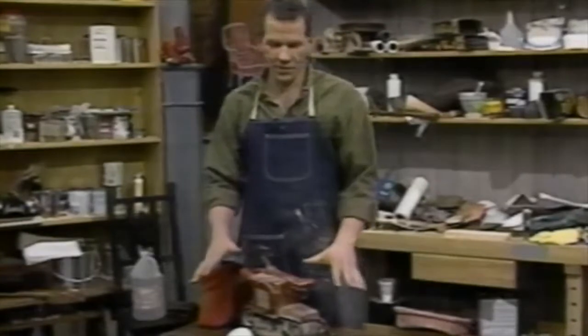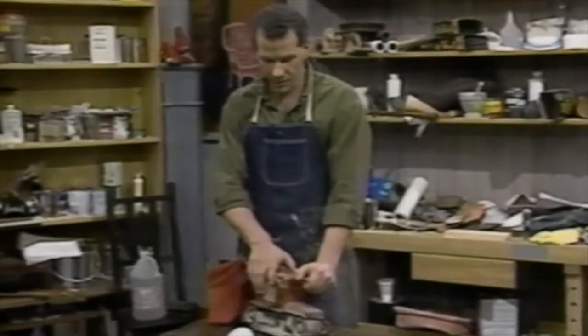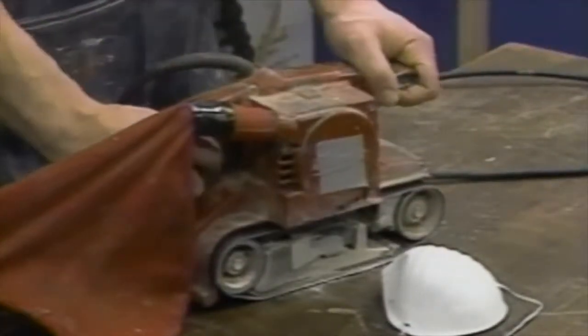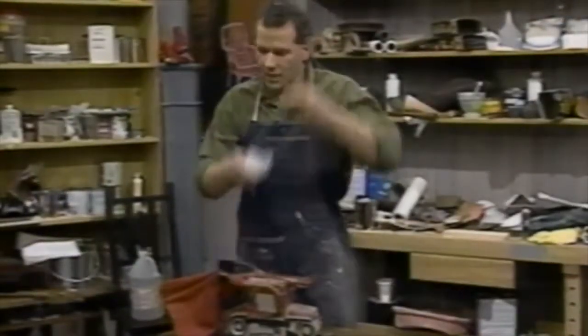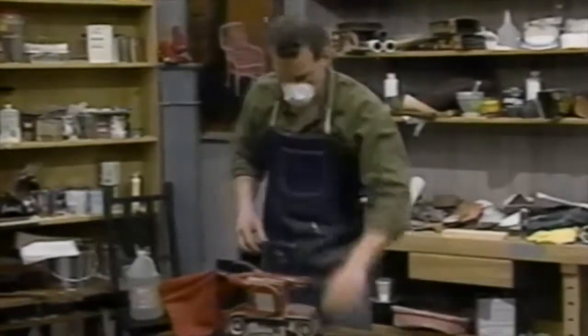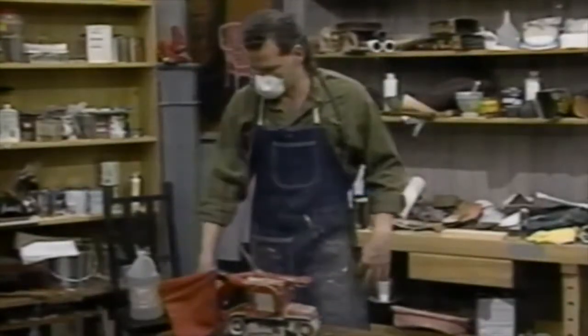I'm ready to start now resurfacing the top, and I'm going to use a belt sander. This is an industrial belt sander. It's got some heft to it, and you want one that's heavy so that it stays even on the table. And wear a dust mask, too. If you don't wear a dust mask, you're going to be breathing in all the dust, and you don't want to do that. So, ground control, I'm ready. This cord also I like to put over my neck so it doesn't get in the way.